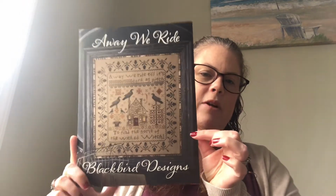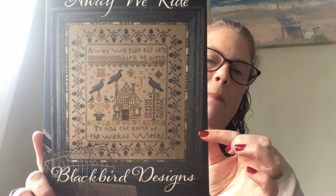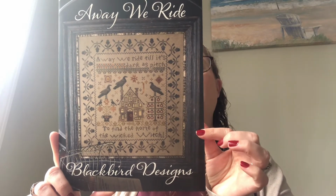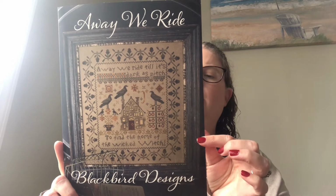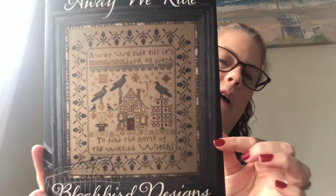The other start I had was Away We Ride by Blackbird Designs. In my last video, I talked about how much I love this chart and had to have it. And I changed this because you cannot get Garden Gate. You just cannot. You need 15 yards of it, and it is impossible to find. The other one that I'm finding that is hard to find, too, is Onyx. So I might go to Hobby House and try to see if I can use something else. I looked it up, and the Weeks Dye Works Charcoal looks like it might work. So I'm going to look at the colors.